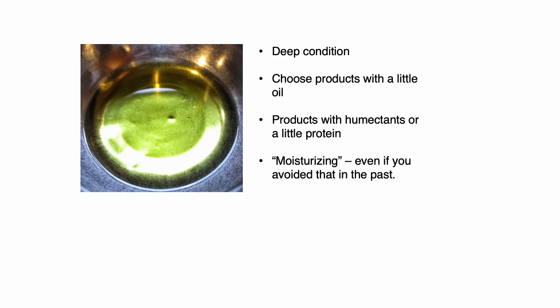Deep conditioners can also help soften hair, and that works differently than oil treatments. You can do one or the other or alternate between both. If you've used oil-free products in the past, it might be okay to try products with a little oil. Products formulated with humectants like glycerin, panthenol, proteins, seaweed extracts can help hair stay hydrated and flexible, and I have product lists on the blog page that corresponds with this, and those with good humectant content are indicated. Moisturizing products may work well for you even if they haven't before. If you have fine or thin hair, there are lightweight options.